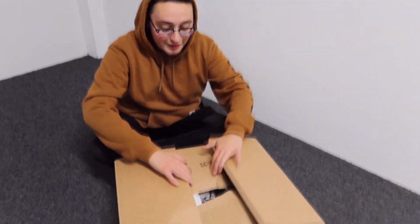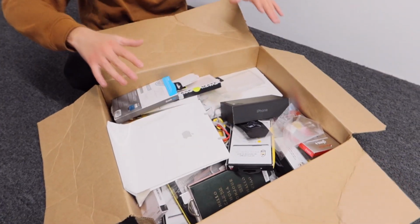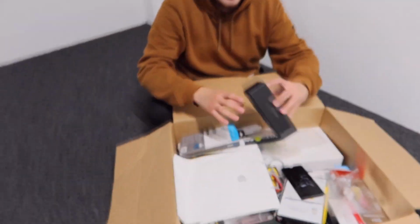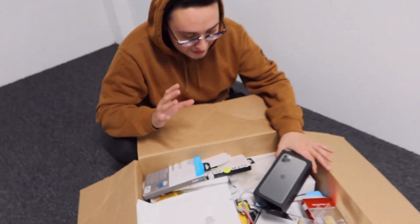And look at what we found tonight, guys. We found the jackpot. Hopefully it's not all garbage this time. I mean, we already found this right here. We literally flipped this on eBay. Super easy, $5. This is literally insane.